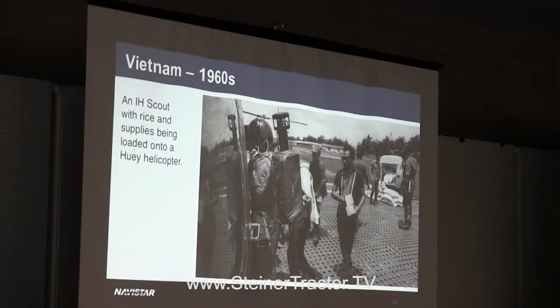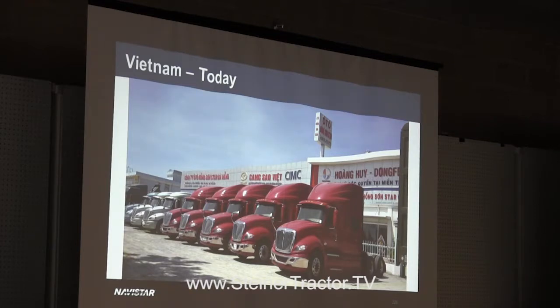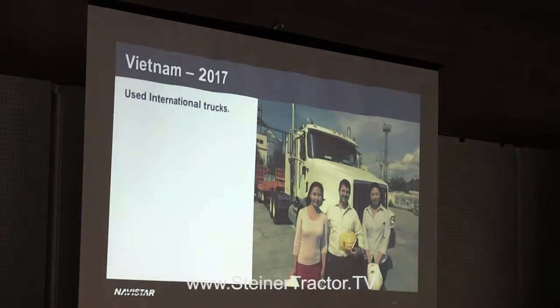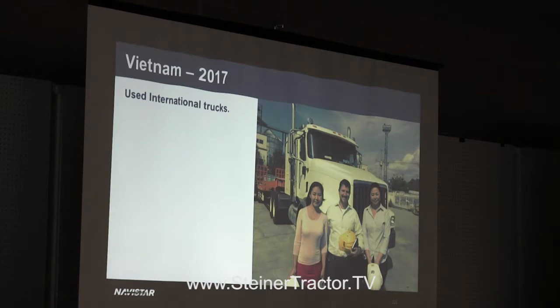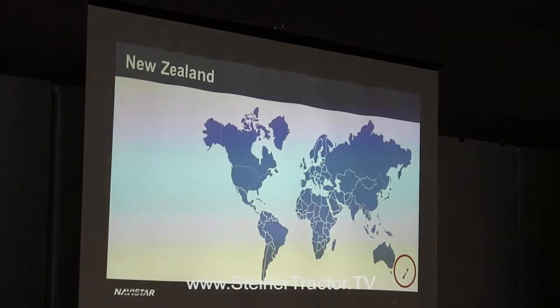Vietnam, love this photo. I've never seen this. A Scout at work hauling rice and loading onto an army helicopter in Vietnam. That's real history. That's like bringing me right to the middle of it all. We, of course, brought lots of construction equipment over there. Today, we're selling used ProStars over there in Vietnam and other trucks. Jordan, here's just one shot of Jordan, 1962. The King of Jordan, his choice vehicle is a Scout.